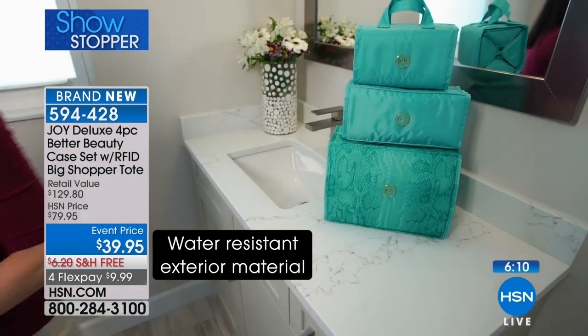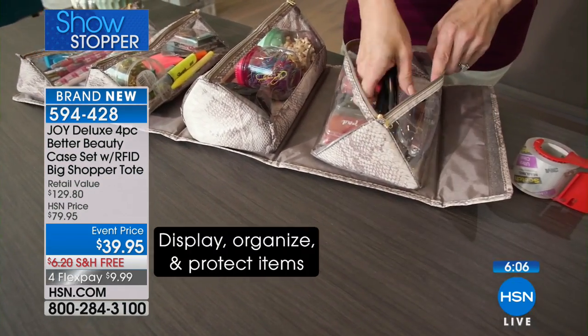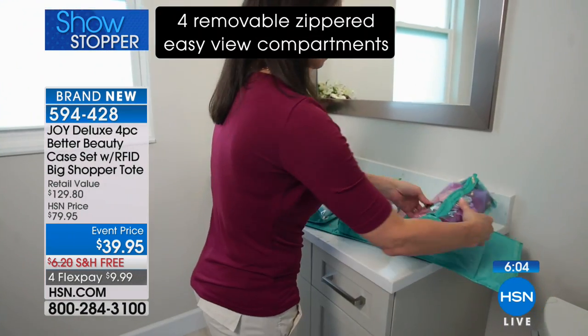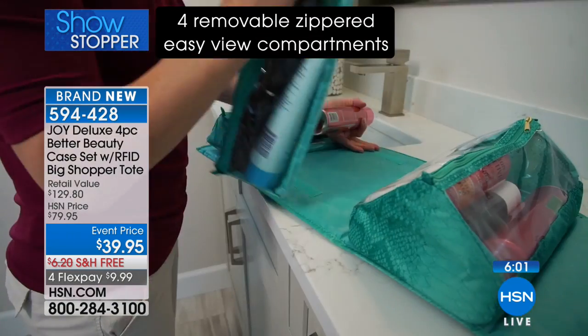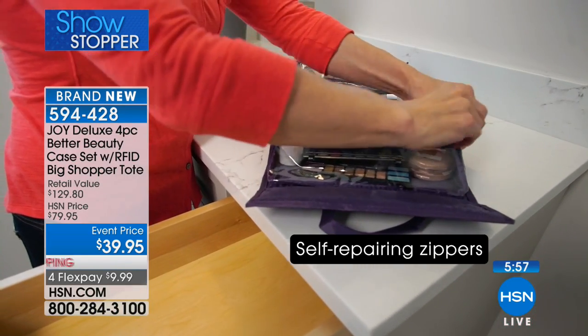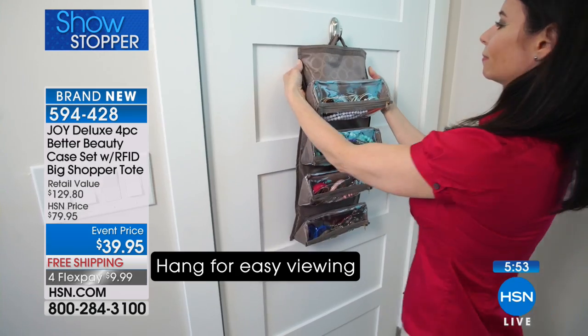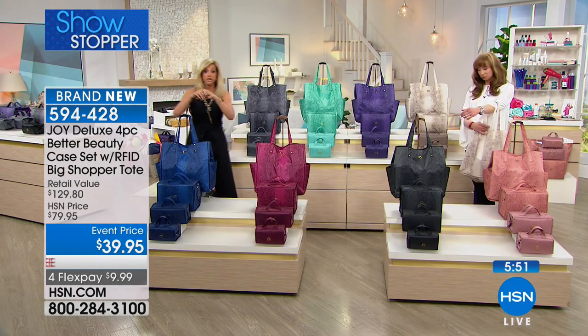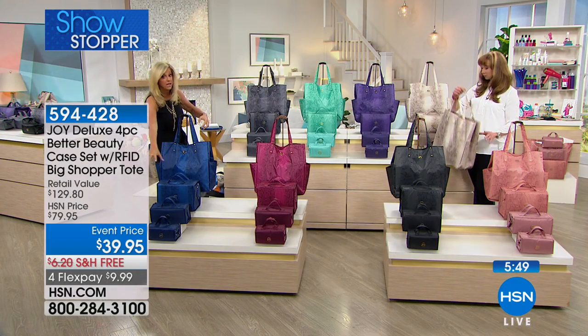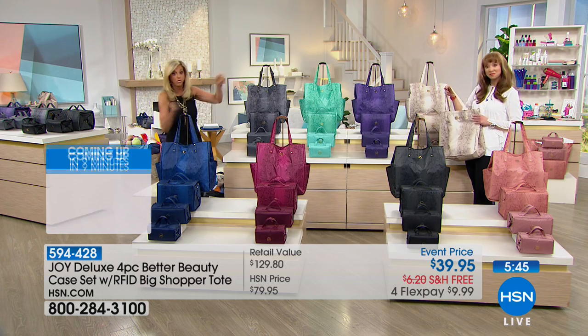No more junk drawers. So I'm going to run through the colors to show you again how much these hold. You can see right there again, everything is at your fingertips. You just unroll it, and you have all the sections at your fingertips. Self-repairing zippers. Scrub it down. It's cushioned. You can hang it. You're actually getting 12 beauty cases, cosmetic cases, in the three beauty kits, because they're all removable.